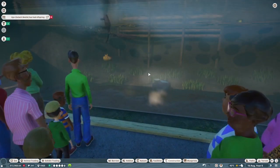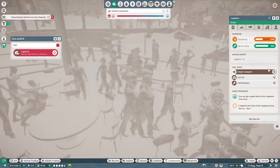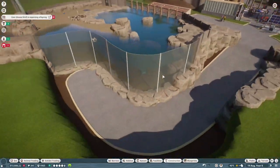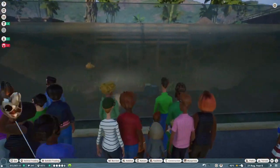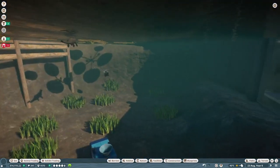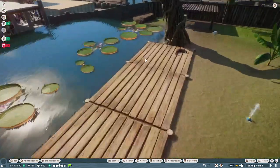Oh, look at him. Oh, that's so cool. I love it. Love it. So cool. Imagine what it's going to be like with the seals. It's actually good to shade your viewing area so you can actually see into the water. Wait, is my camera light on? No. I thought it was because of that reflection. Oh, look at them. I love the deep diving mechanic. It's so realistic.